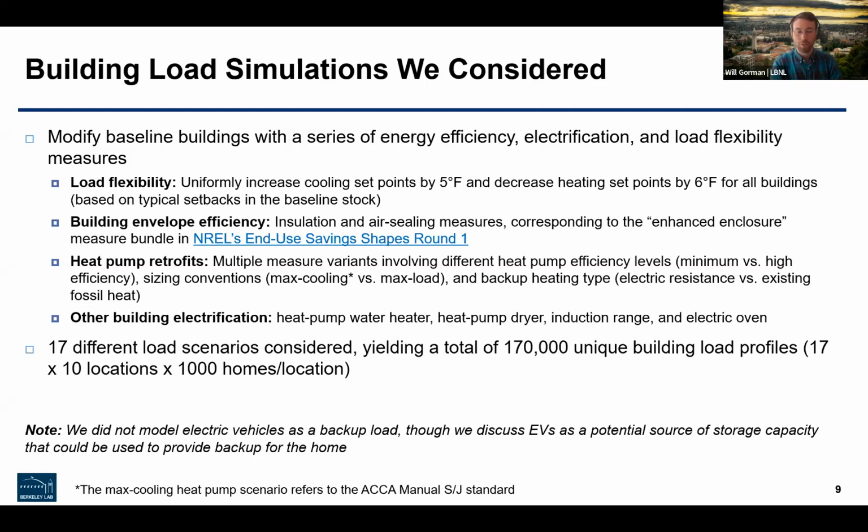Other electrification measures that we include are heat pump water heaters, heat pump dryers, induction ranges, electric ovens. So you'll see a scenario related to that. And then when I turn things back over to Galen, he'll talk a little bit about how we thought about electric vehicles for the purpose of our report. But for you all, as I walk through the results, the key thing to keep in mind is that electric vehicles are not a load anywhere in what I'm talking about. So keep that in mind, and we'll come back to it.